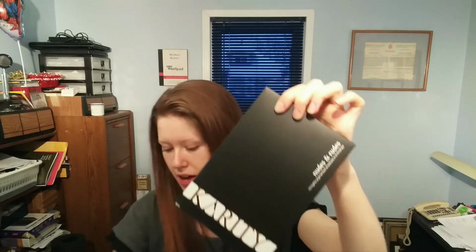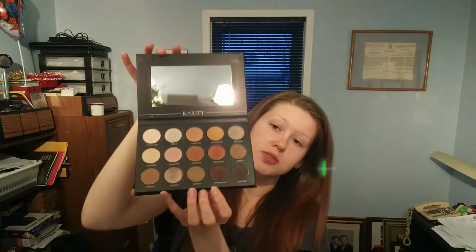Now as well, I had to get this one, it's just the way that it sounded, it just spoke to me. This is the Nudes and Roots palette. Same type of box, it matches, they're cute, I love it. Open this up, and these are more like rose and nude tones. It is called Nudes and Roots, rose gold color. Another film, and then another large mirror.